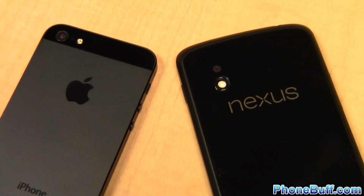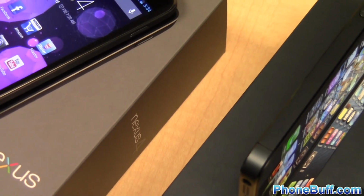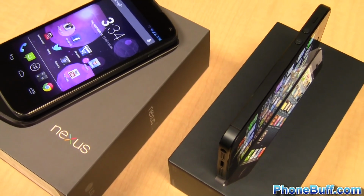Okay, so that concludes the speed test between the iPhone 5 and the Nexus 4. Obviously, both phones are super fast. Both were neck and neck for most of the speed test here, but in the end, the win does go to the iPhone 5, mainly because it edged out the Nexus in both the browser test and the app speed test.